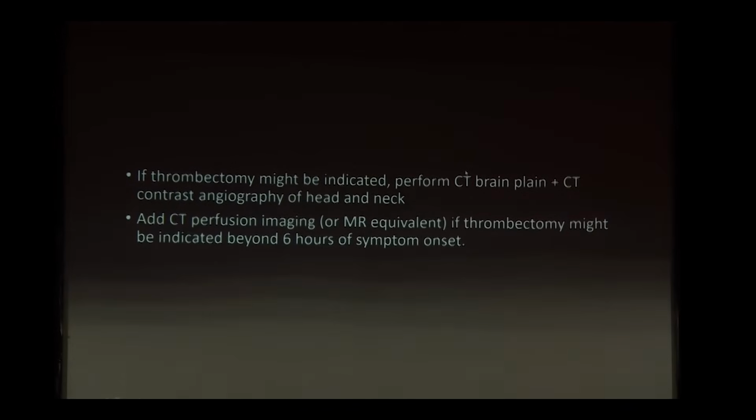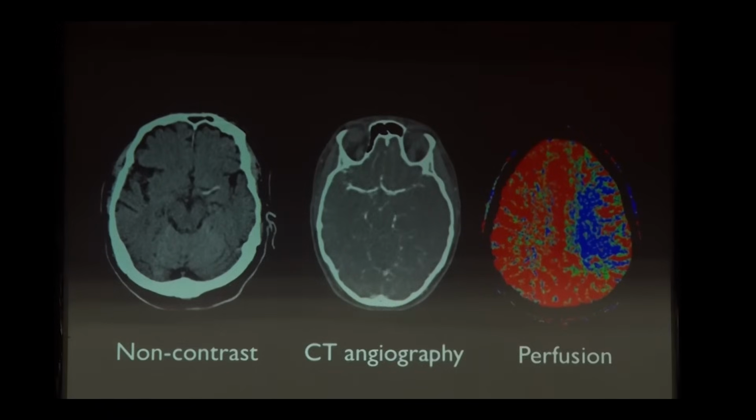So if thrombectomy might be indicated, perform a CT brain plain plus CT contrast angiography of the head and neck, because it hardly takes around 1 to 2 minutes. But if you go for MRI, it will take around 10 to 20 minutes, and as time progresses, that much of the brain is getting damaged. So better you go for a CT brain plain with a CT contrast of the head and neck. And you can also add CT perfusion imaging or MRI equivalent if thrombectomy might be indicated beyond 6 hours of symptom onset. This is a dense MCA sign on non-contrast CT.